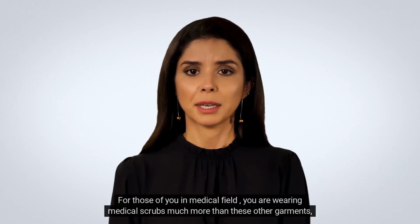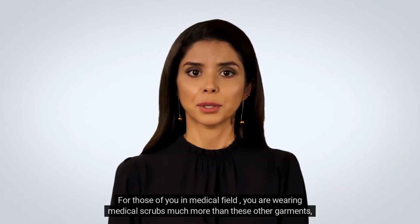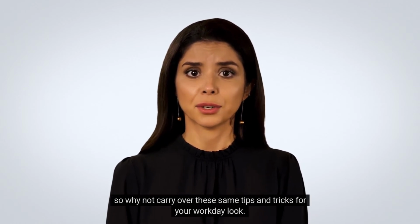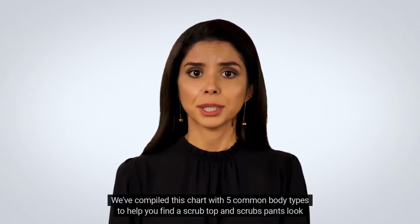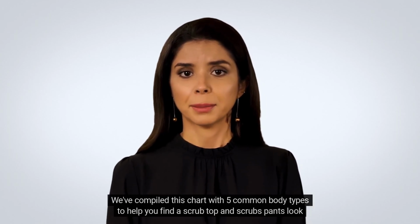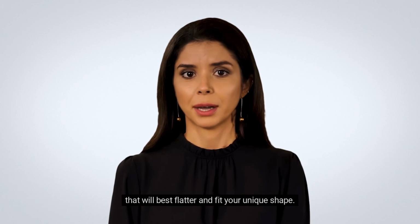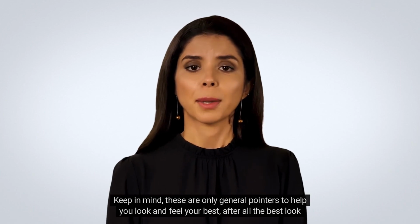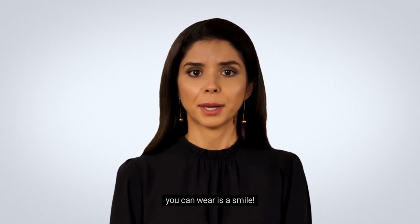For those of you in medical field, you are wearing medical scrubs much more than these other garments, so why not carry over these same tips and tricks for your workday look? We've compiled this chart with 5 common body types to help you find a scrub top and scrubs pants look that will best flatter and fit your unique shape. Keep in mind, these are only general pointers to help you look and feel your best. After all, the best look you can wear is a smile.